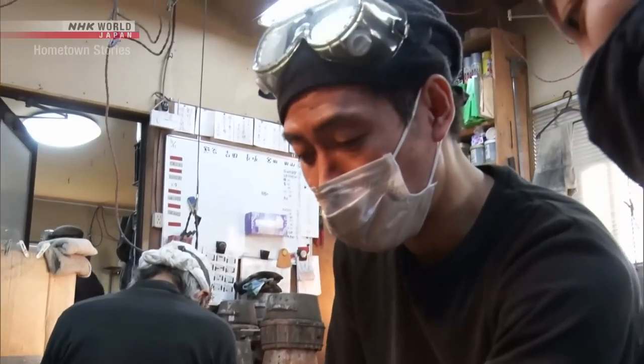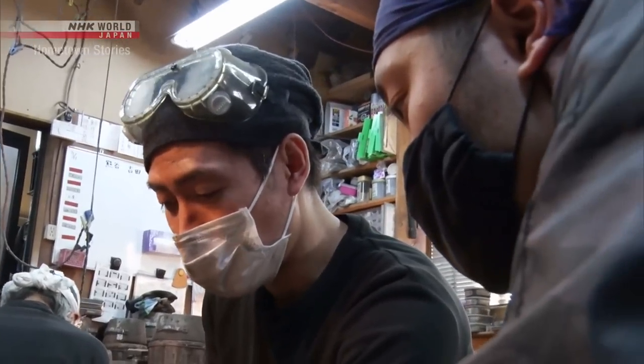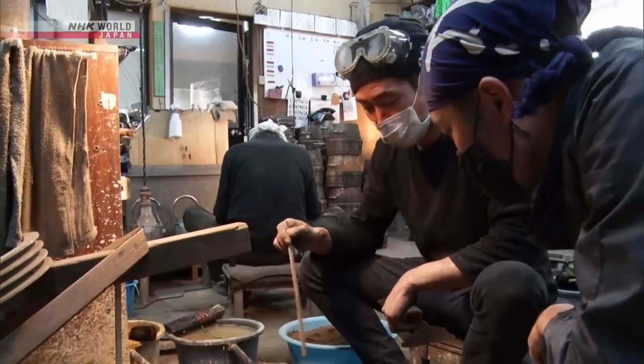Koya is willing to sacrifice his leisure time to learn new techniques. Takahiro senses great potential in him.